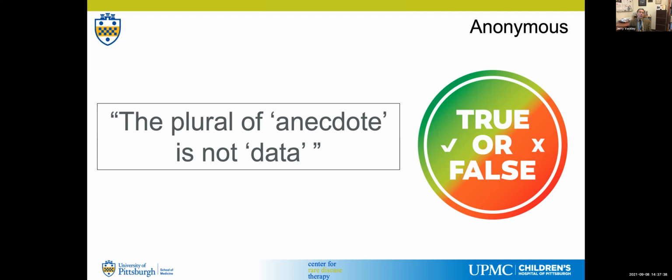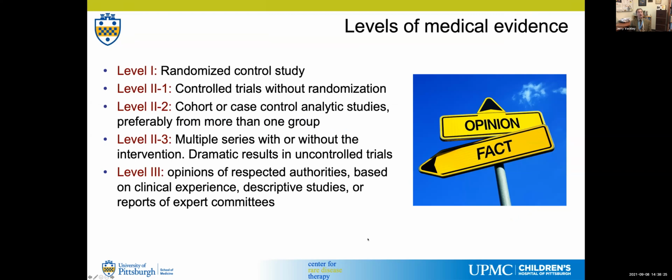So we'll talk a little bit about levels of medical evidence, what it means to have medical evidence for or against something working. And then we'll talk a little bit about the clinical trial process. And hopefully by the time this is done, we'll be able to chat a little bit and talk about if you have any hesitancies about a clinical trial, why might that be, and how we might be able to help you feel comfortable with it. All right. So let's start off with talking about levels of medical evidence.